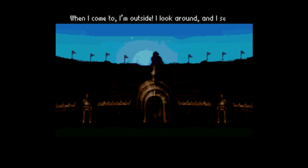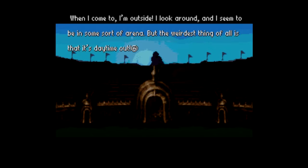When I come to, I'm outside. I look around and I seem to be in some sort of arena. But the weirdest thing of all is that it's daytime out. That's the weirdest thing? What's going on?